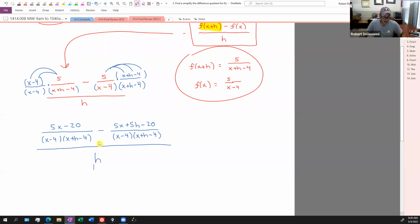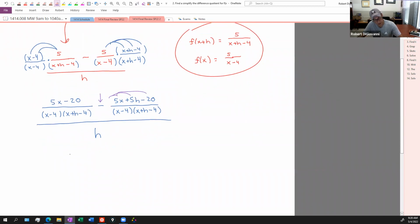Since they now have the same denominator, I can put these two together, but this is a subtraction. So the subtraction is going to have to pass through to each of those terms. My next line should look like this: 5x minus 20 minus 5x minus 5h plus 20, all over the common denominator. All of that still over h.